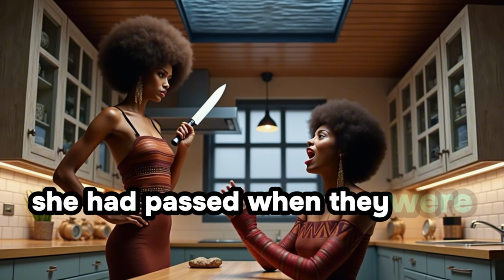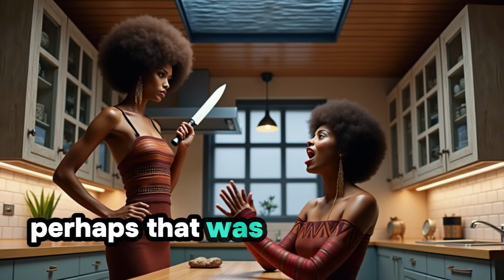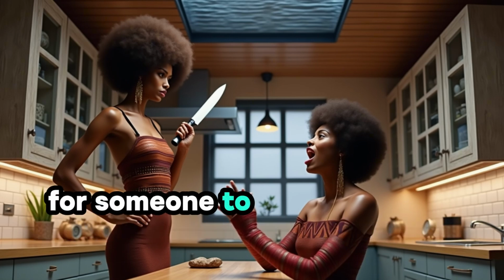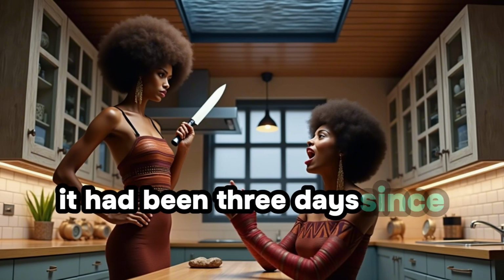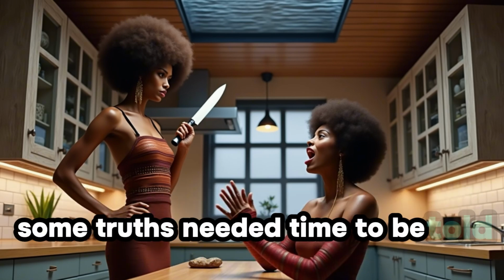She had passed when they were young, leaving them with a father who loved them, but never quite knew how to talk about her. Perhaps that was why the pastor had found it so easy to manipulate them. They were desperate for guidance, for someone to fill that empty space. Tell me about the mirror, Cammie said softly. It had been 3 days since Chimdy's revelation, but they hadn't spoken about it in detail. Some truths needed time to be told.